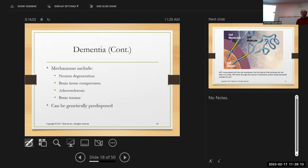Dementia is usually involved with some sort of neuronal degeneration. The mechanism of neuronal degeneration is going to differ from one dementia to another. Any sort of brain tissue compression can also cause dementia. So, for example, there's something called normal pressure hydrocephalus. With normal pressure hydrocephalus, because the ventricles in the brain are expanding, the pressure in the cerebrospinal fluid stays the same. A little bit deceiving. So as the ventricles expand, what's the brain going to give up for those to expand? Neurons. So it's starting to kill off neurons as this happens.